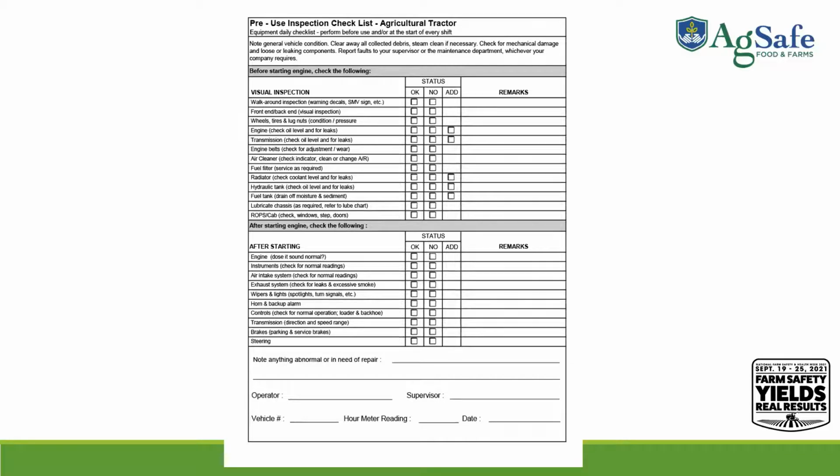I get asked a lot of the time, Rosie, if tractor operator number 1 checked it at the start of his shift in the morning, why do I have to check it again when I use the tractor 2 or 3 hours later? Well, you must make sure that after operator 1 used the tractor, it is still in good working condition for the second operator to use it.